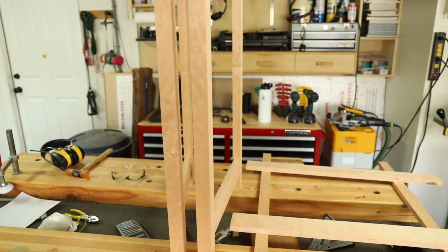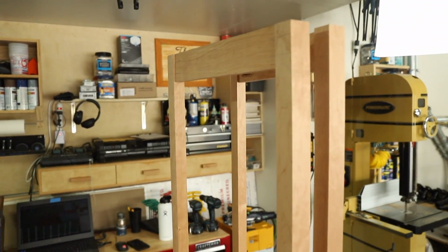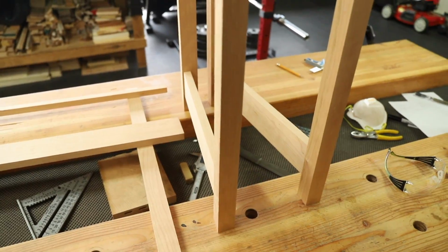We now have our angles established for this build. This is pretty much the foundation of where this project started. And as you can see, I have the cross stretchers up there and they kind of taper outwards. This is actually the back of the cabinet. And this here is the front.